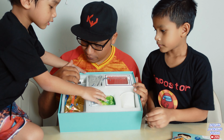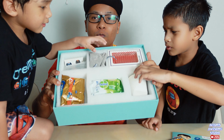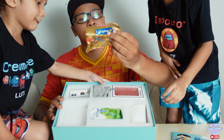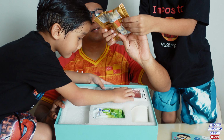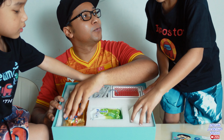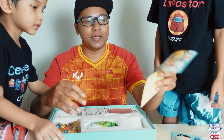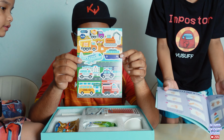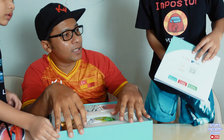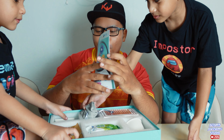Yes, let's. Wait, what? And there's a cup. And then there's a wet wipe. And a magnifying glass. What's this? It's a milk powder for baby. Let's take. It's a cup. Okay, what do you get here? It's stickers. A chicken and germs. Ooh, what's that? Chicken and germs? Let's open this mask.